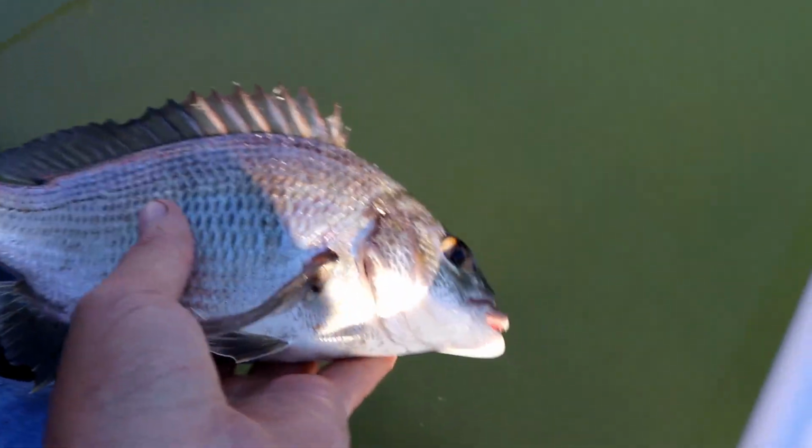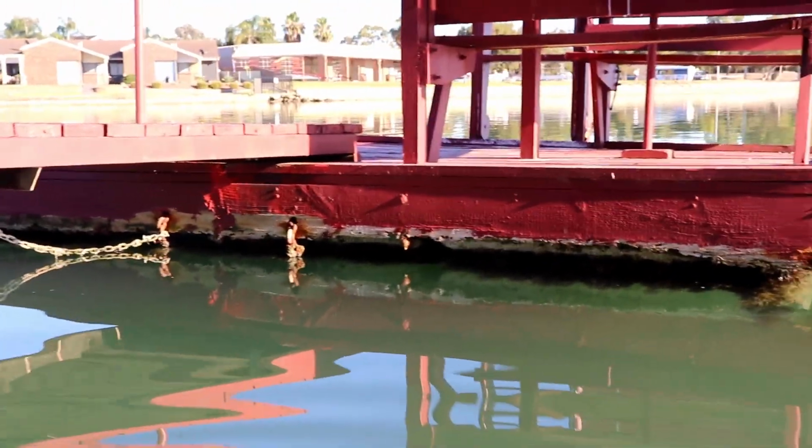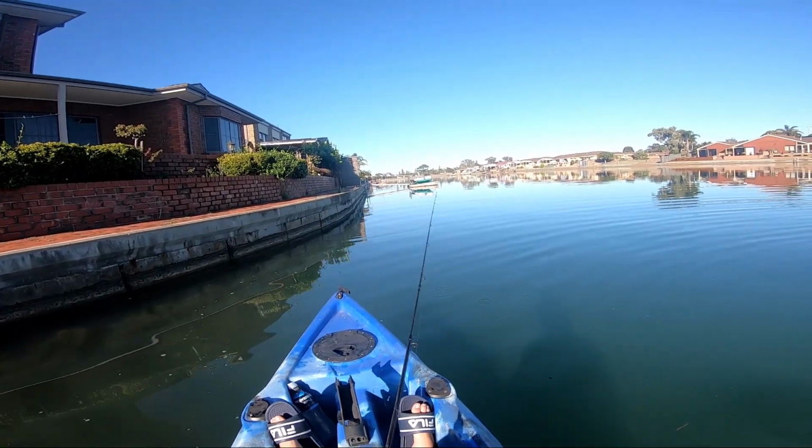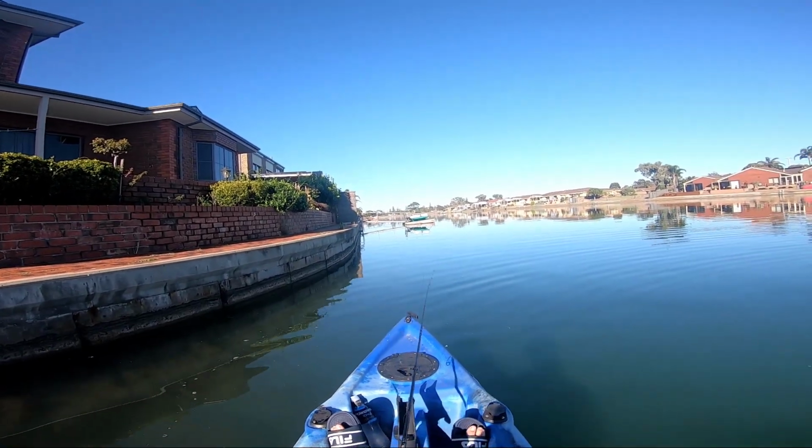Alright, there's that little bream there. I'll just quickly pop him back. And there you go, straight underneath that pontoon, right back with his mates. Alright, so I've always found that these sort of walls along the lake here seem to produce a lot of fish.